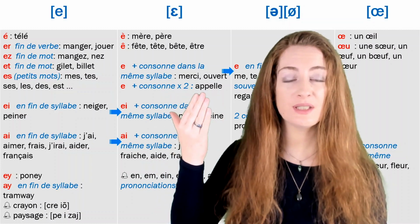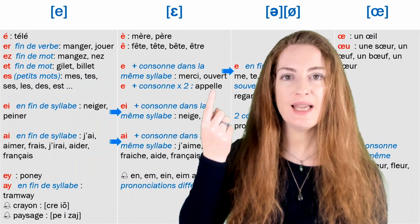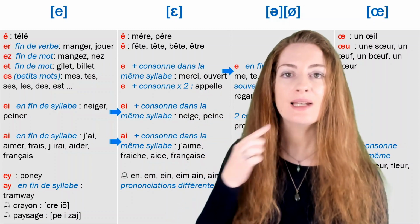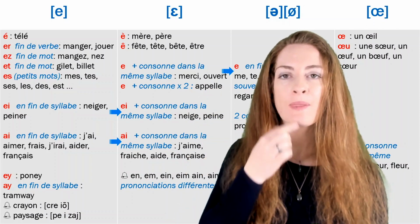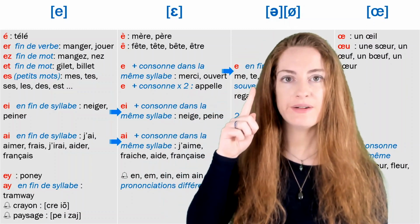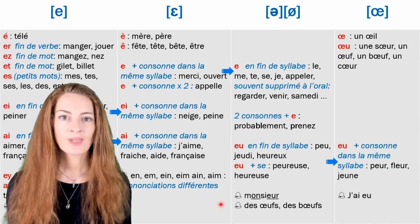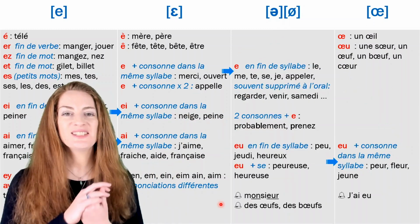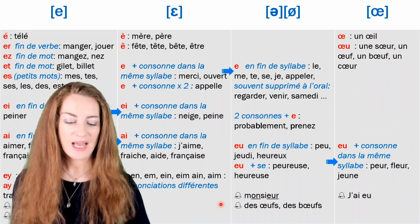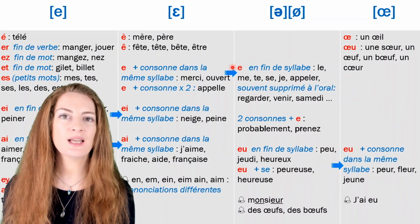When you have two consonants, like the word appel, you have two L after. Appel, open, appel. And I want to compare this with this here. So I need to move a little bit. Voilà, I moved and I'm smaller. So I'm going to continue, and let's have a look at here.